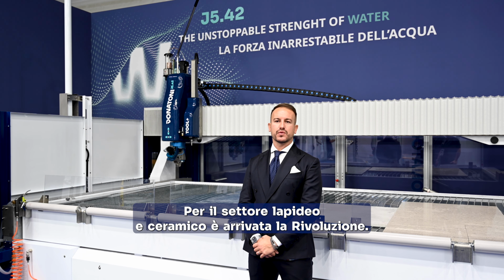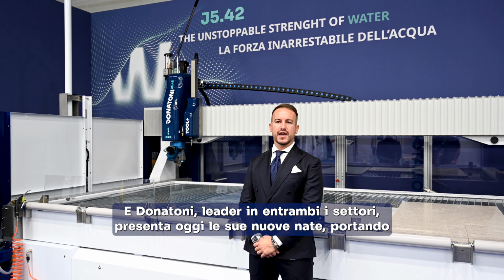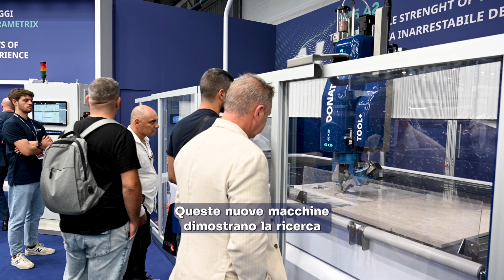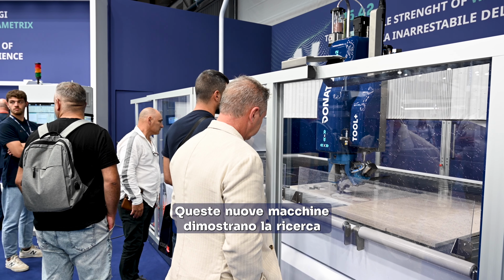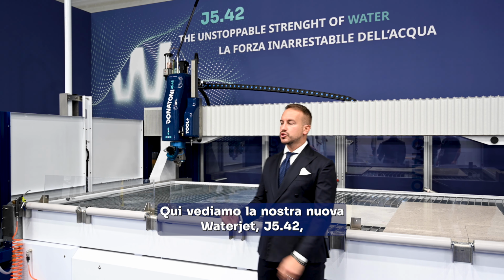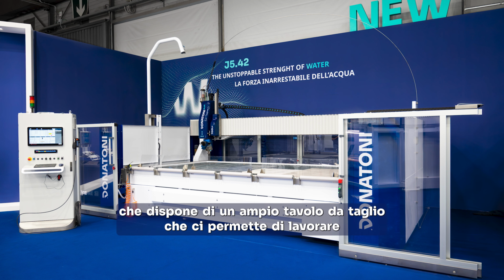The revolution has arrived to the stone and ceramic industry, and Donatoni, leader in both sectors, today present two newborns bringing water jet and CNC machinery to the highest levels. Donatoni has introduced all its new technology to the industry, and these two machines demonstrate the research and development into this challenging project.